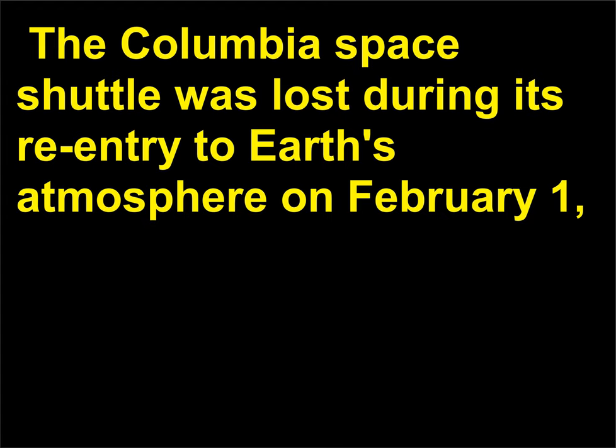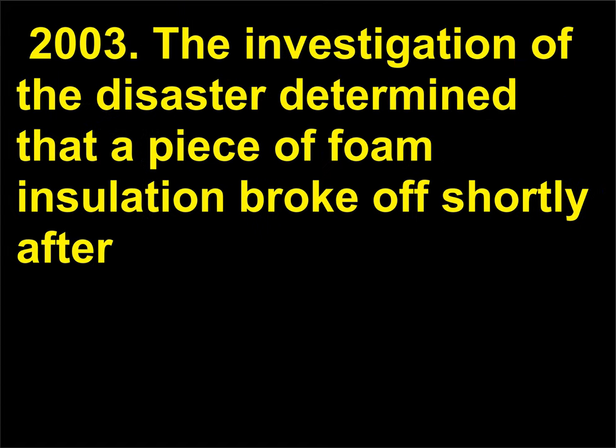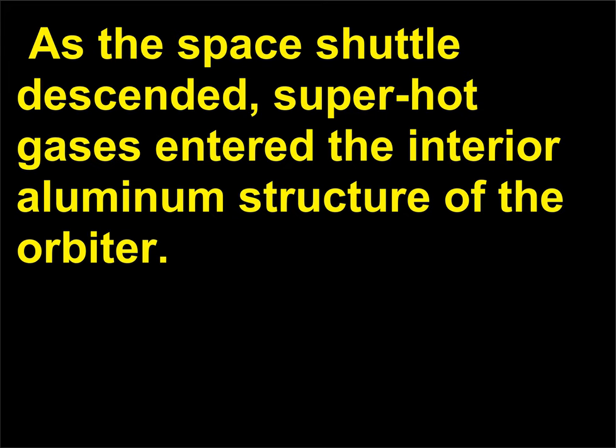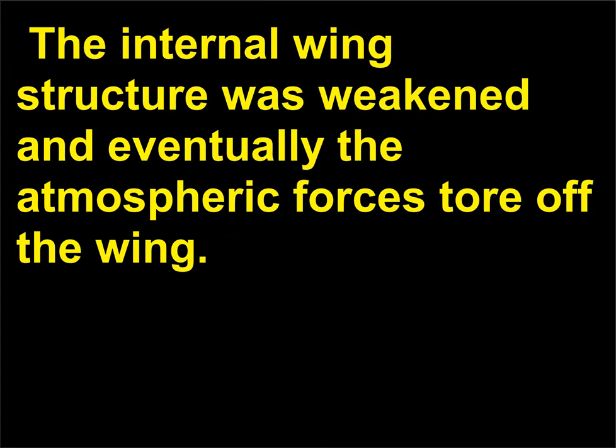The Columbia Space Shuttle was lost during its re-entry to Earth's atmosphere on February 1, 2003. The investigation of the disaster determined that a piece of foam insulation broke off shortly after liftoff and damaged the thermal protection system on the leading edge of the orbiter's left wing. As the space shuttle descended, super hot gases entered the interior aluminum structure of the orbiter. The internal wing structure was weakened, and eventually the atmospheric forces tore off the wing.